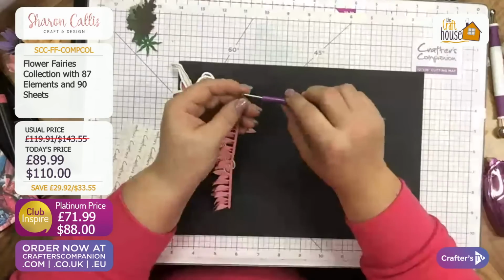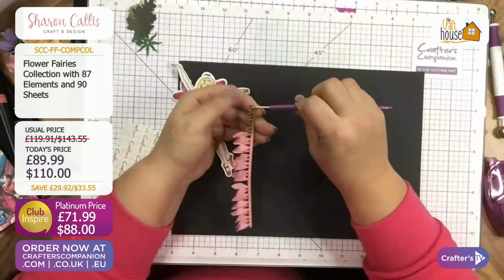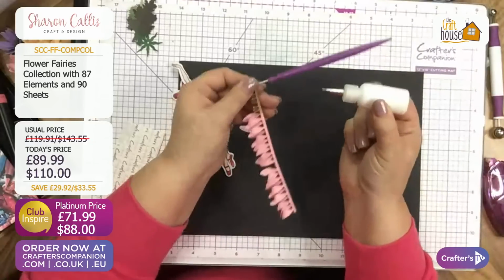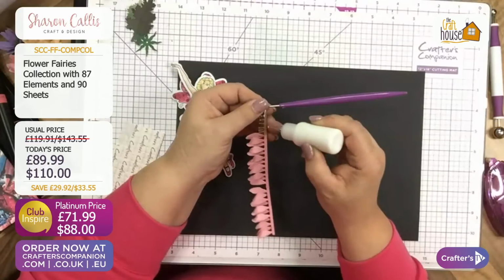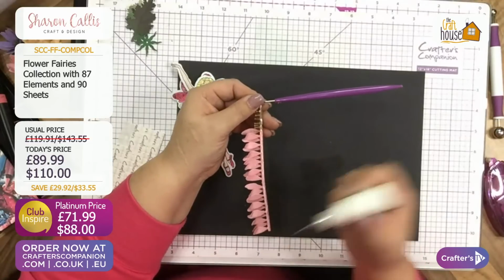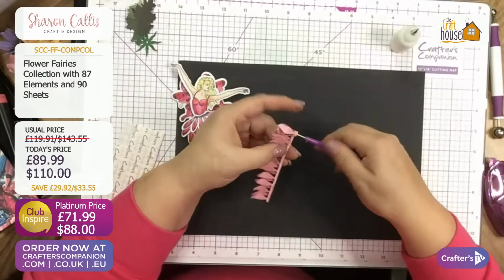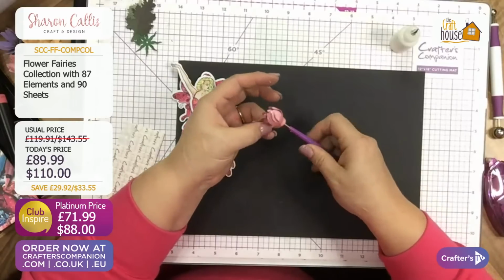So now we're just popping it onto the quilling tool, giving it a little start, holding it with my finger, and then getting my glue. I'm using the Collall tacky glue in one of the handy little precision bottles, and I've ripped off a petal there. That can happen if you go too heavy with the forming, and also if you have long nails like I do.